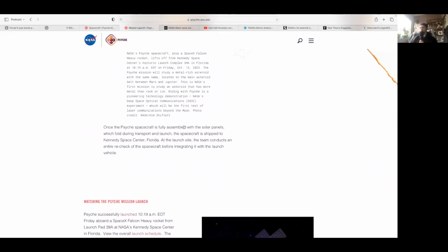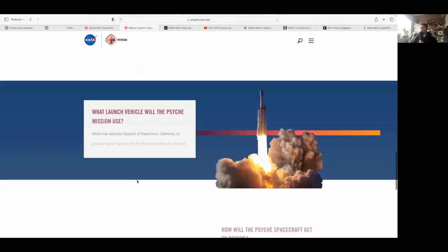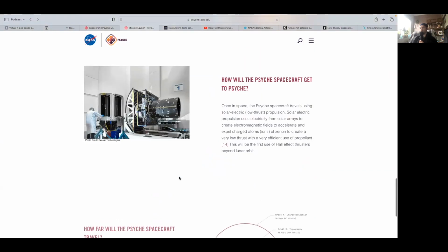Once the Psyche spacecraft is fully assembled with the solar panels, which fold during transport and launch, the spacecraft is shipped to Kennedy Space Center, Florida. At the launch site, the team conducts an entire recheck of the spacecraft before integrating with the launch vehicle. There you see it blasting off right there.